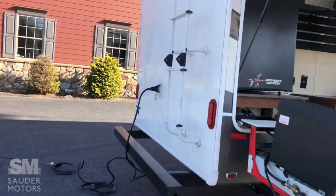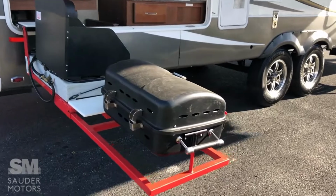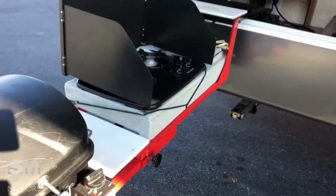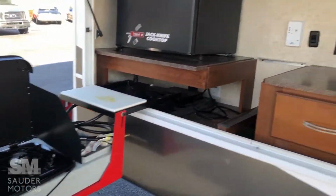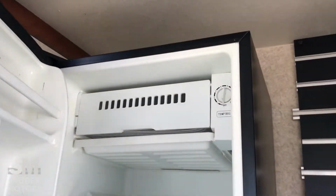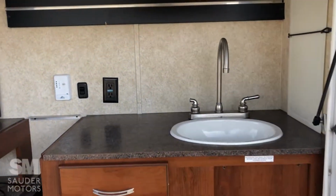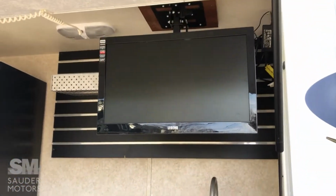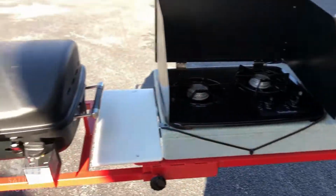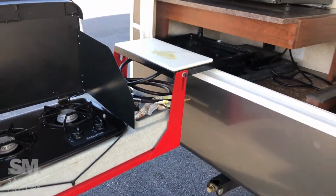And a beautiful large outdoor kitchen with both a grill and a stove. Hookup propane. Sink, drop-down TV, outdoor fridge with an ice maker. Look at that. Oh no, that's just the freezer. No ice maker. I didn't say that. Fridge, and then we've got the TV, like I said, entertainment, 2-burner stove, plus we got the grill and the propane hookup for that right there.